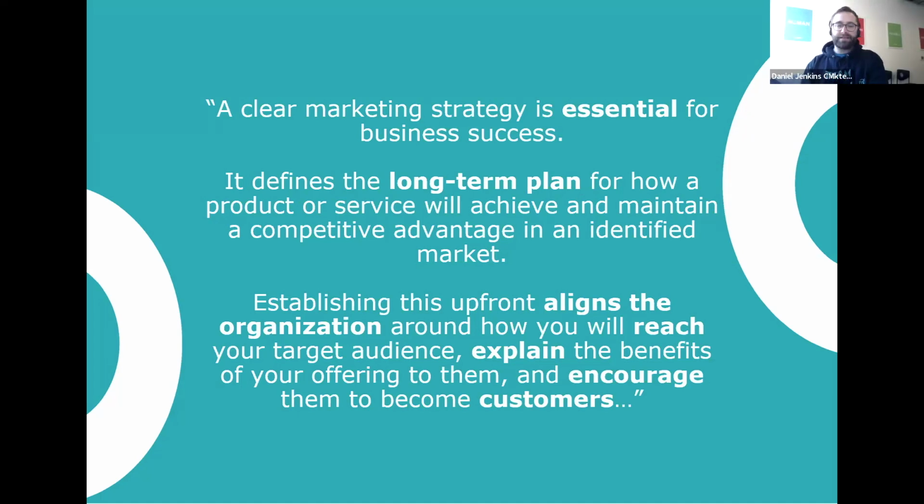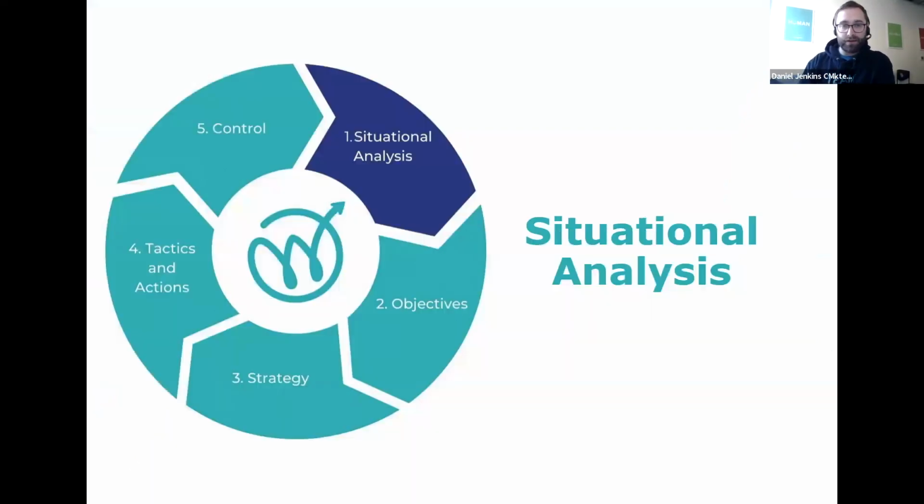So I'm going to show you a basic model here, which is hugely effective for strategy. And I'm going to talk about how you can apply that in the cyber and tech industry before we start to delve a little bit into your website and how you can tailor your online presence to generate more leads within your sector.